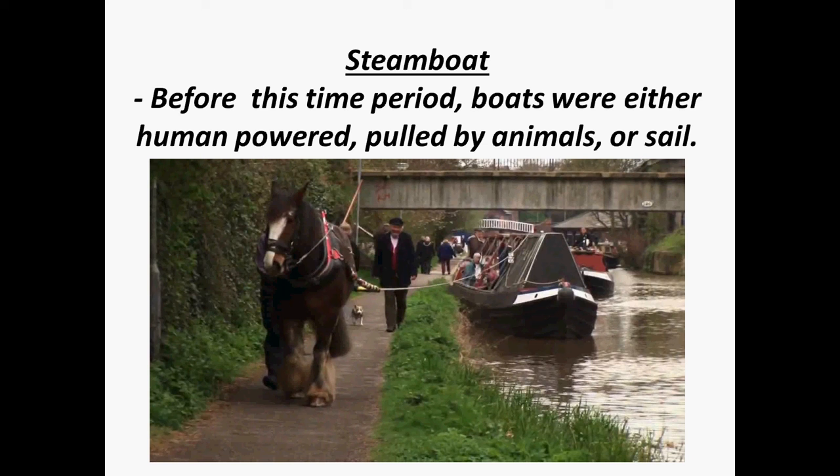The next piece of technology we're going to talk about is the steamboat. Before this time period, we talked about the towpath and how boats were either human powered or pulled by animals or by sail. So if you remember, Christopher Columbus and the explorers all used sailboats that would use the wind that would pull them down towards the Gulf of Mexico and use the Gulf Stream and that sort of thing. And boats were human powered, like rowboating, or as you saw in the last item, were pulled by animals.